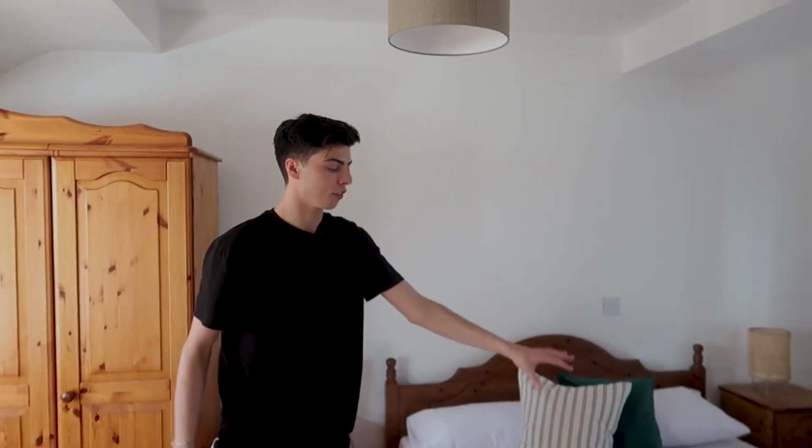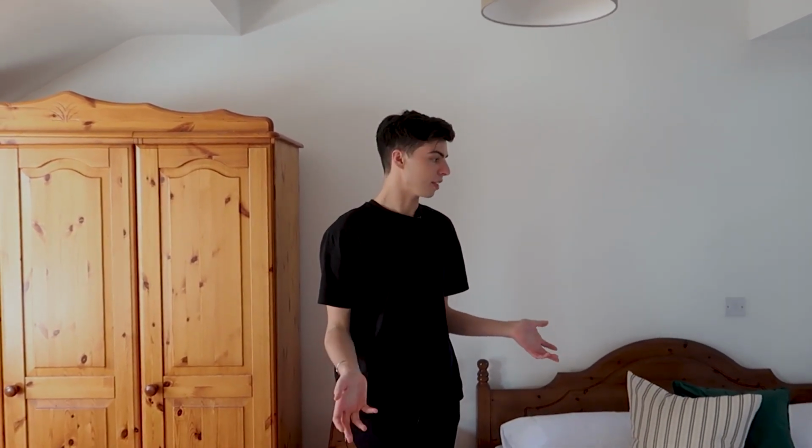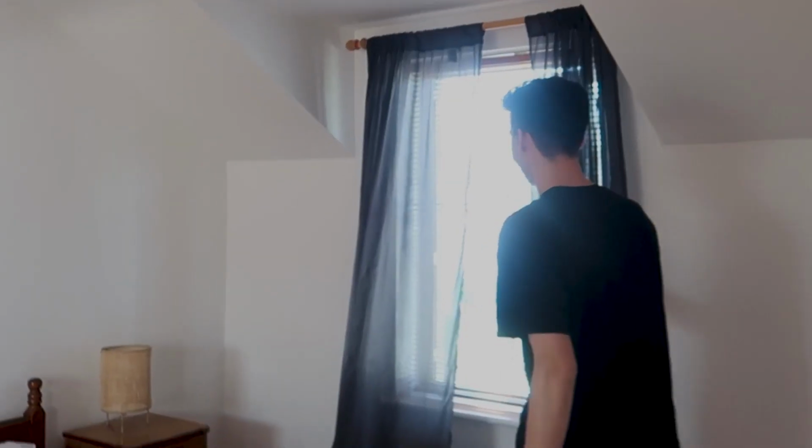So I just added in a beautiful throw. It has that waffle kind of knit texture, which is always lovely to have in a bedroom. In bedrooms, I always suggest keeping it simple because at the end of the day, this is where you come to sleep. You don't want anything too crazy going on because it's less for your eyes to focus on. So I just kept it simple. We kept the white bedding.